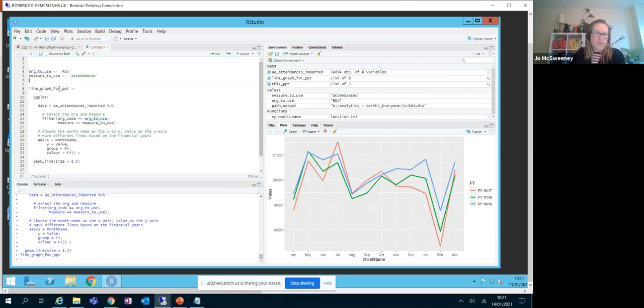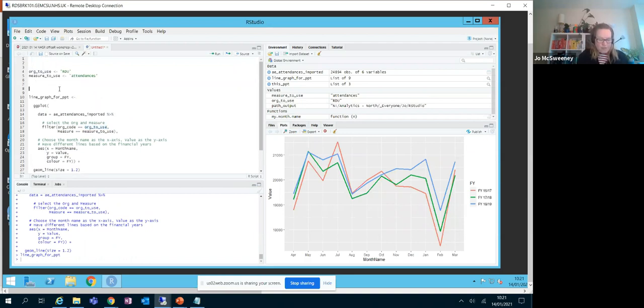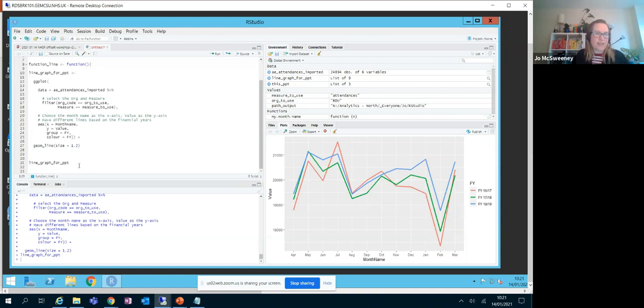To finish off this function, I'm just going to wrap it around. So it's a function line, call it whatever you like. The only thing that you need is to have the arguments put inside here, and then the whole thing gets wrapped in curly brackets. So curly brackets at the top and curly brackets at the bottom.